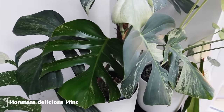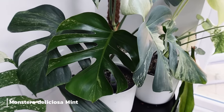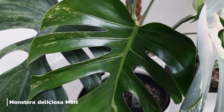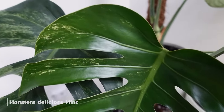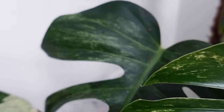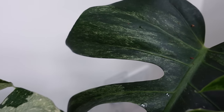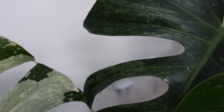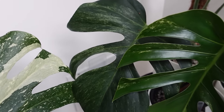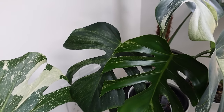Those 2 leaves belong to basically a 2-leaf cutting that I took that was reverting. I took the head off. I didn't want to throw the head away, so I potted it up separately. And for some reason I brought it here and said to myself, hey, that'll do. That'll be variegated enough for me. Disclaimer, it wasn't.